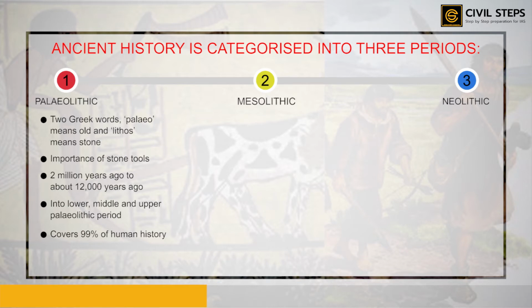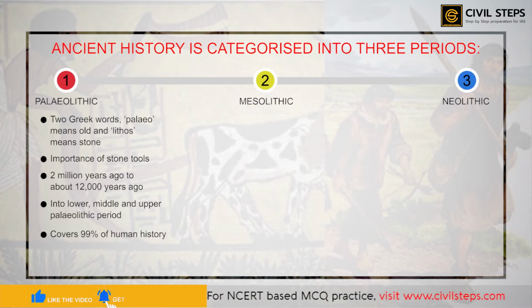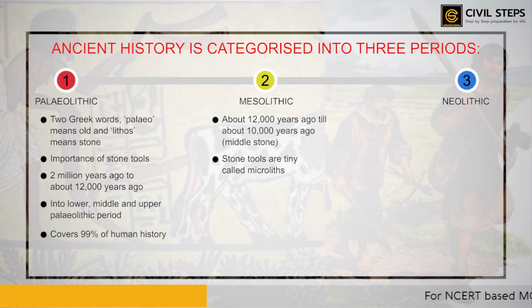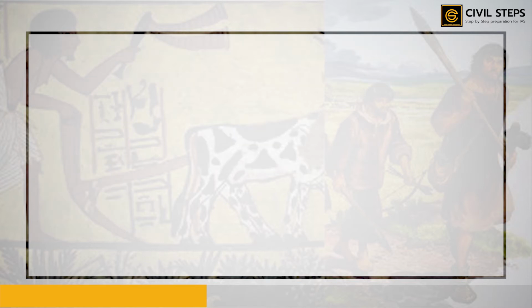The next period is the Mesolithic period, the period when we find environmental changes beginning about 12,000 years ago till about 10,000 years ago. Stone tools found during this time are generally tiny and are called microliths. Microliths were probably stuck onto handles of bone or wood to make tools such as saws and sickles. And lastly, the Neolithic period. The next stage from about 10,000 years ago is known as the Neolithic.